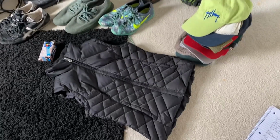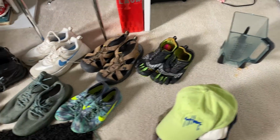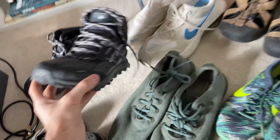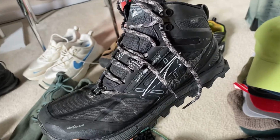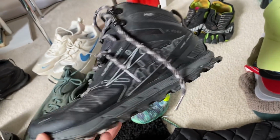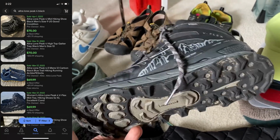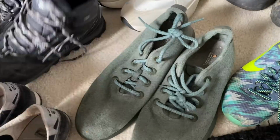All right, here's everything else that I didn't capture on film when I was at the bins, but we're going to go through each one of these one by one and tally everything up. First pair, this is a pair of Altra Lone Peak boots. They're a Lone Peak 4. These are going to get probably 70 to 75 bucks.